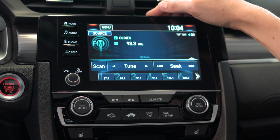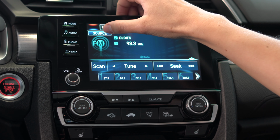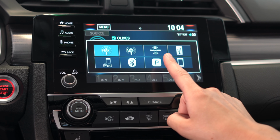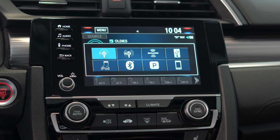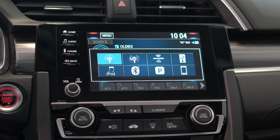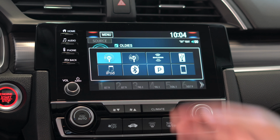From here you're going to notice in the upper left hand corner you're going to have a source option. The source option will allow you to choose between your different radio stations, including FM, AM, Sirius XM radio, as well as connecting to a Bluetooth device or using an iPod or MP3 player connected to your USB cord.